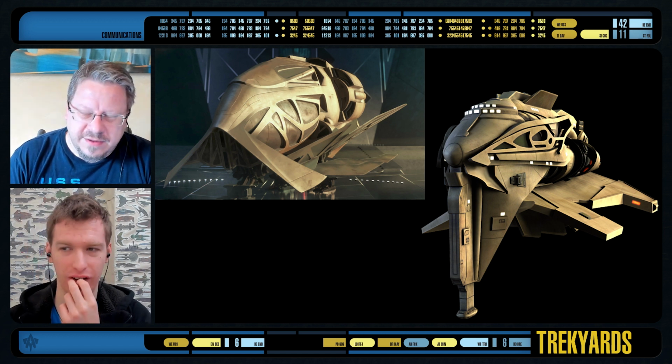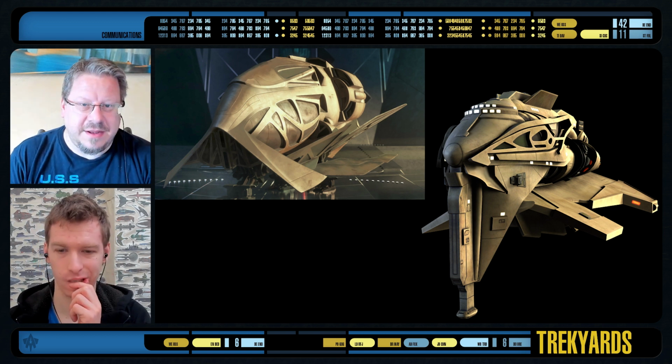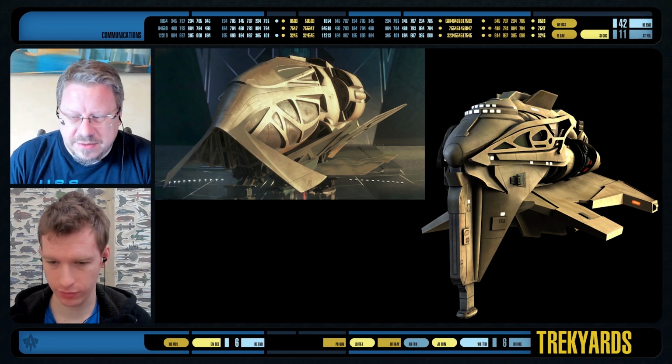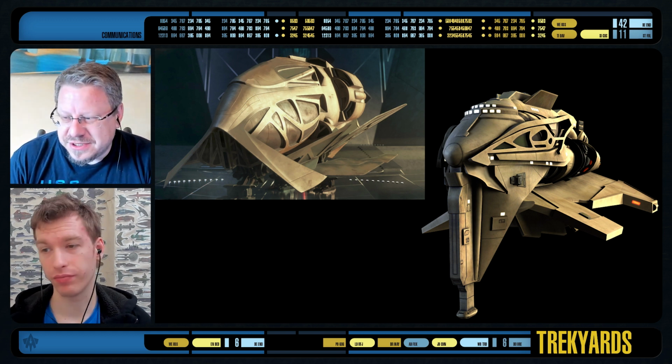Yeah, and like you said, the scenes are really quick, and I didn't really take note of what the shuttle design looked like at the time. So yeah, I'm sure everybody appreciates us looking at these.